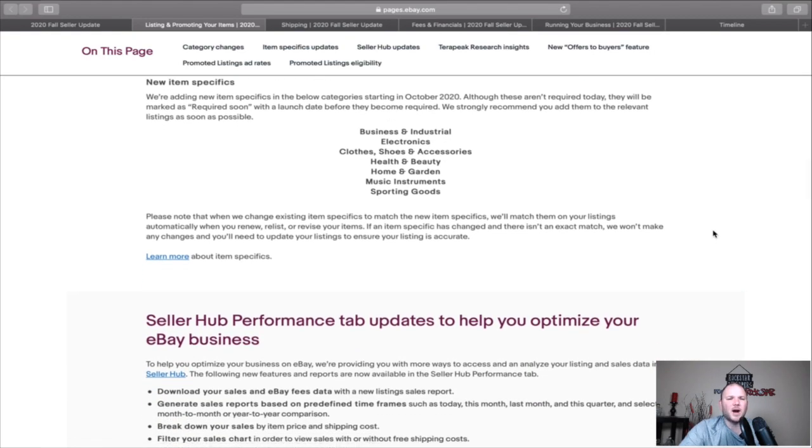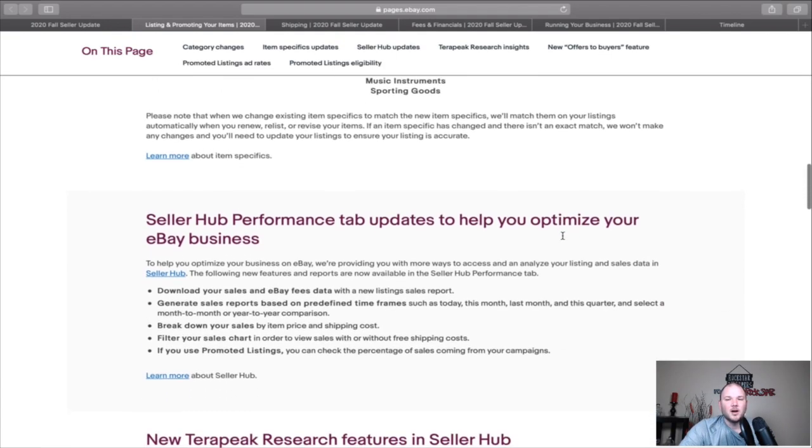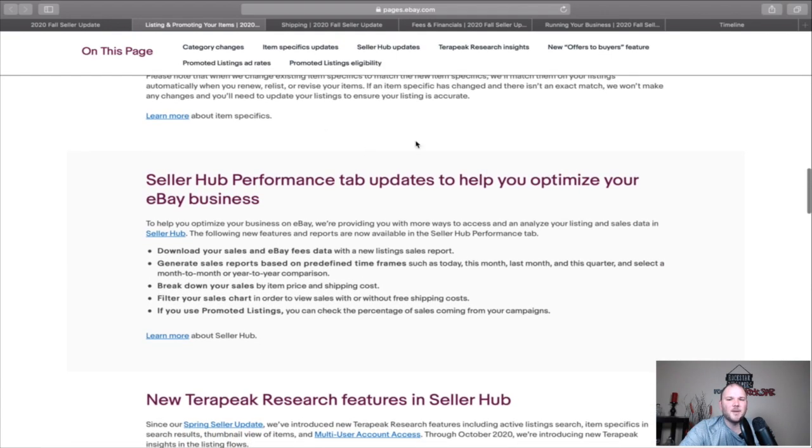New item specifics. We're adding new item specifics in the below categories starting in October. They're not required today, but they will be required in October. So that's business, industrial, electronics, clothes, shoes, and accessories, health and beauty, home and garden, music, and sporting goods. So almost everything that we all sell. Okay, so they'll automatically match them.